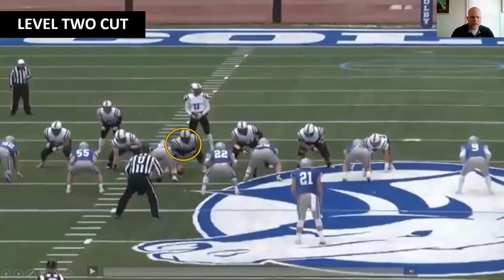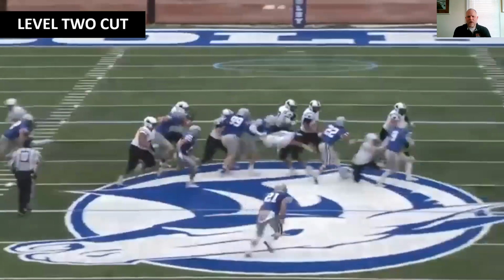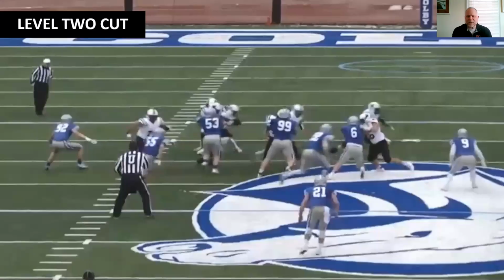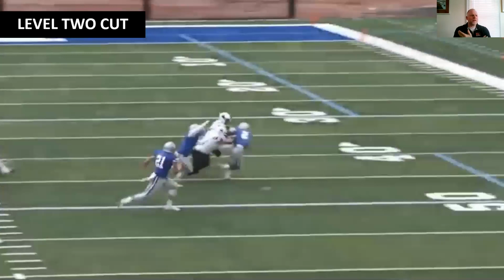Here's a level 2 cut off of a pull. These are my guys from a couple of years ago, my center. Center's going to pull. He's going to cut number 22. He's going to put that backside shoulder on that play side knee. But the key aspect to the whole thing is that they've got the intention to do it, and they're going to make sure they're close enough to the guy to cut him, right?